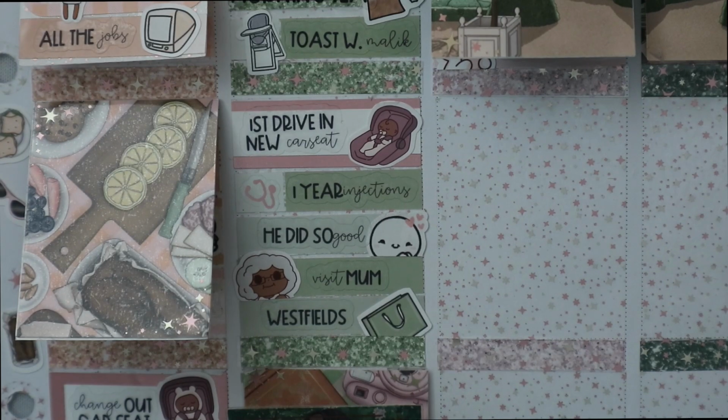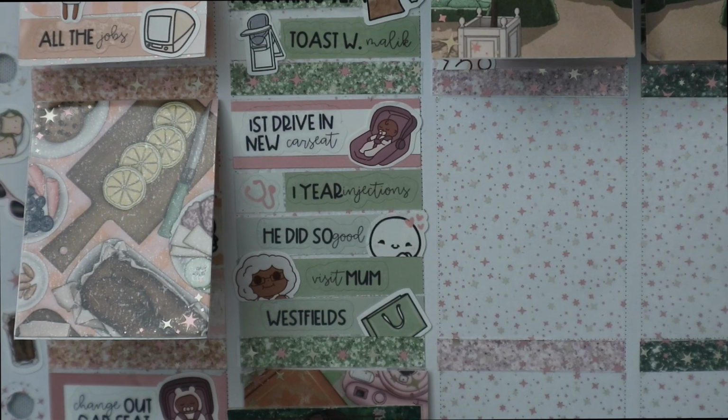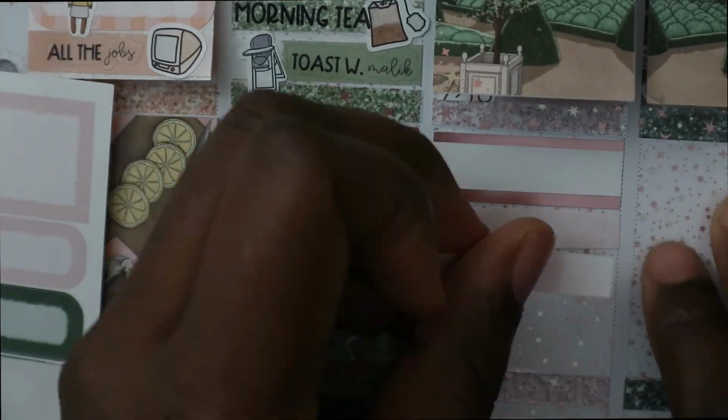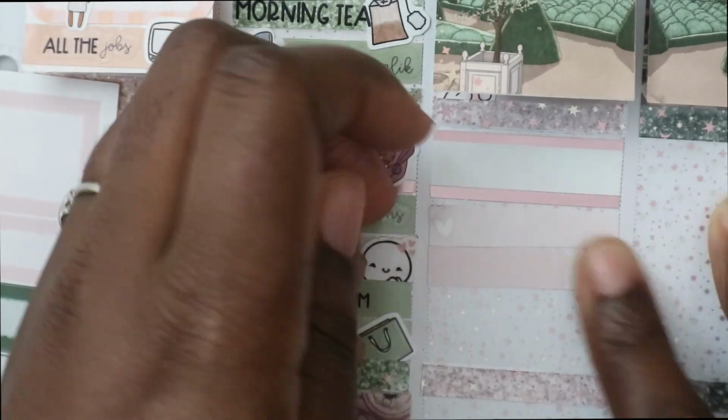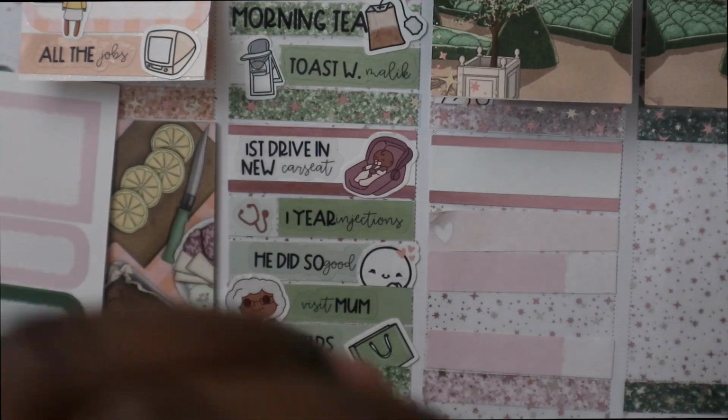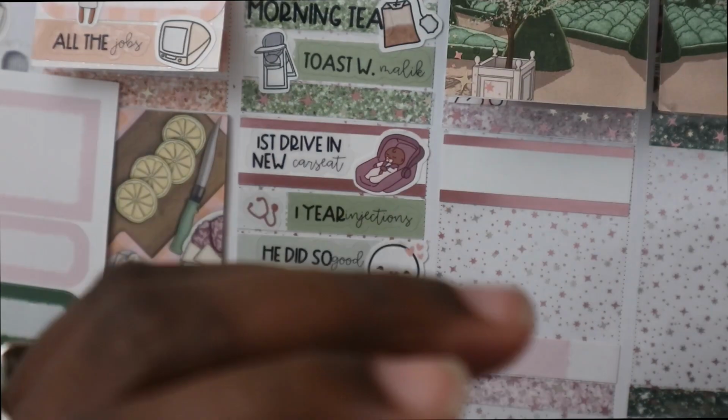I then noted that Malik fell asleep on his dad, or probably with his dad if I'm honest. So I used this Make Plans dad and son sticker to note that. I did have some morning tea and some toast, so I used this Papershire vanilla on toast sticker to note that.